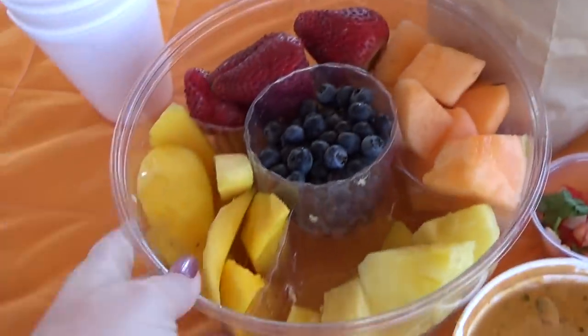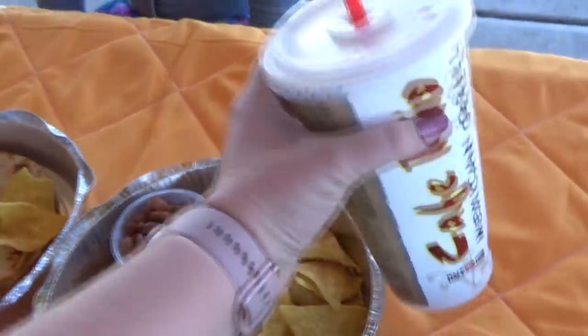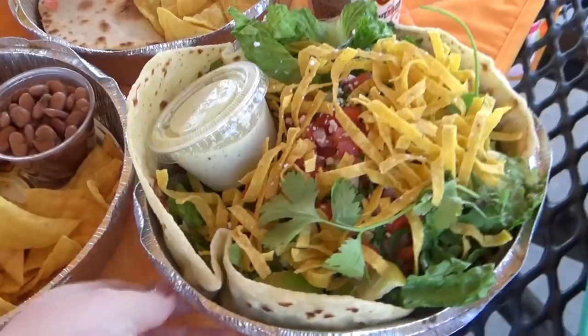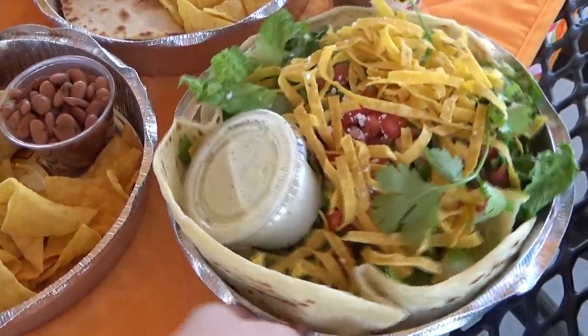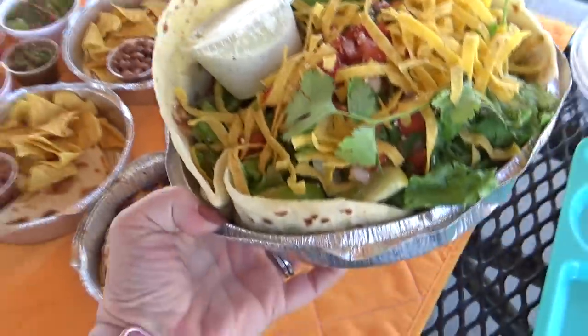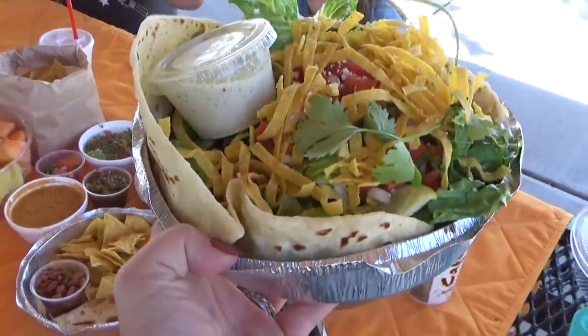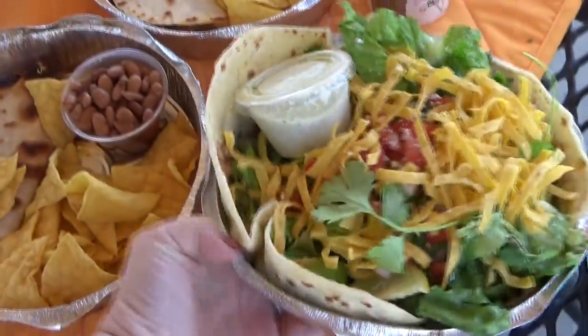We still have our fruit platter. Some of it is left. And then for our drink, we got some horchata. And I can't forget our salad. This is for my husband and I. It is so big. This is definitely Cafe Rio's number one seller. It's a big salad with a sweet pork inside. It is so good.